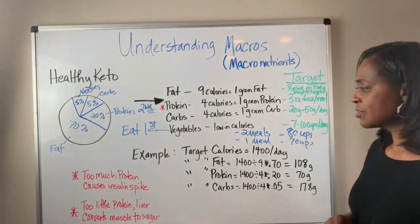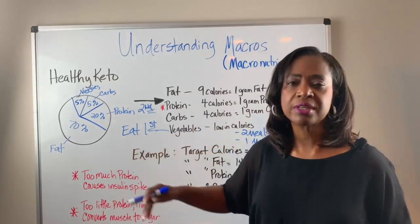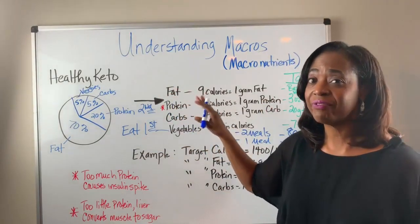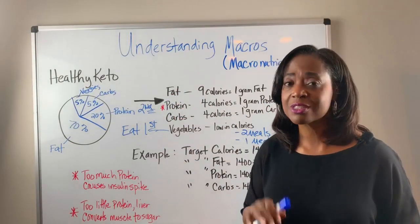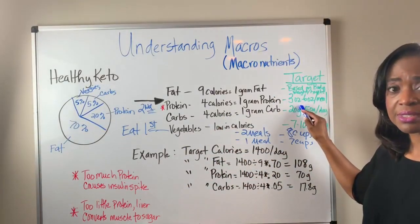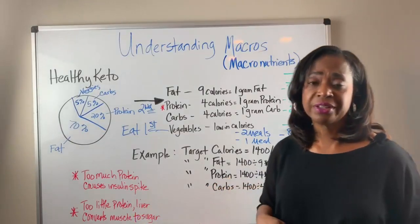Okay, so based on that, a couple of other points I want to leave you with. When you're eating, eat your vegetables first. Those are the things that we tend not to eat, and we really need our vegetables, because we will get full very fast taking in fat first. The next thing is to eat your protein, because it's very important. Too much protein will cause an insulin spike, so make sure you're staying within the 3 ounces to 6 ounces that I mentioned. But too little protein, the liver will convert muscle to sugar, and that's very important.